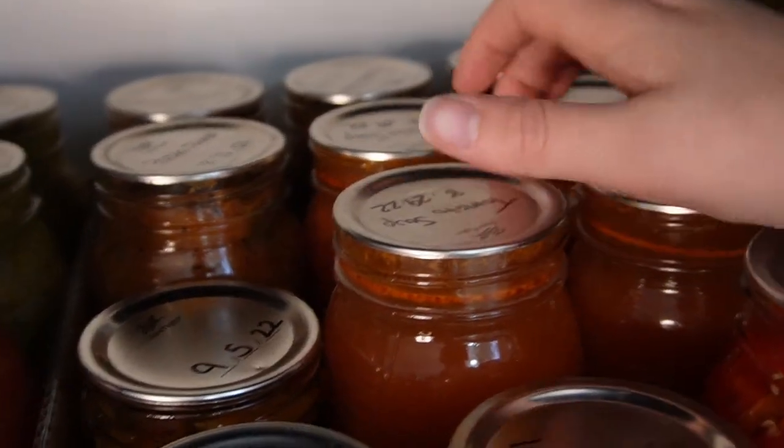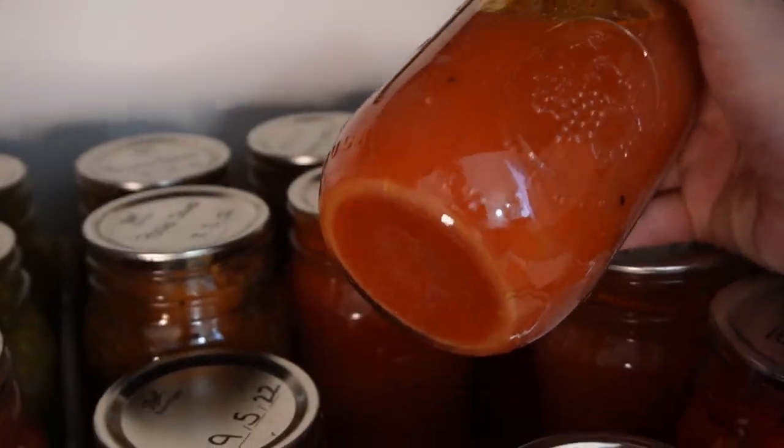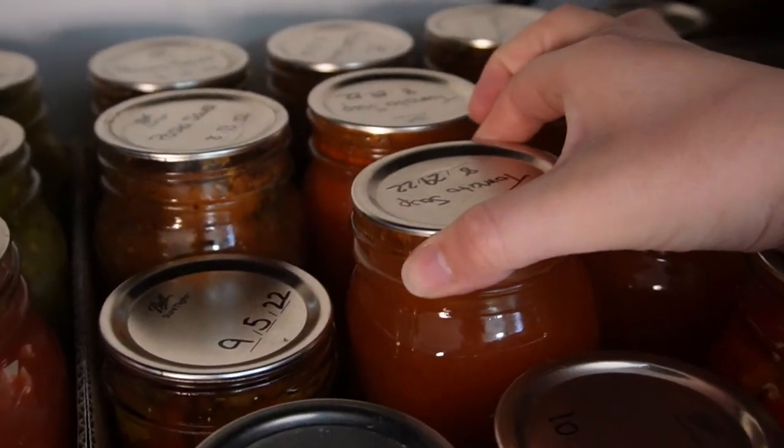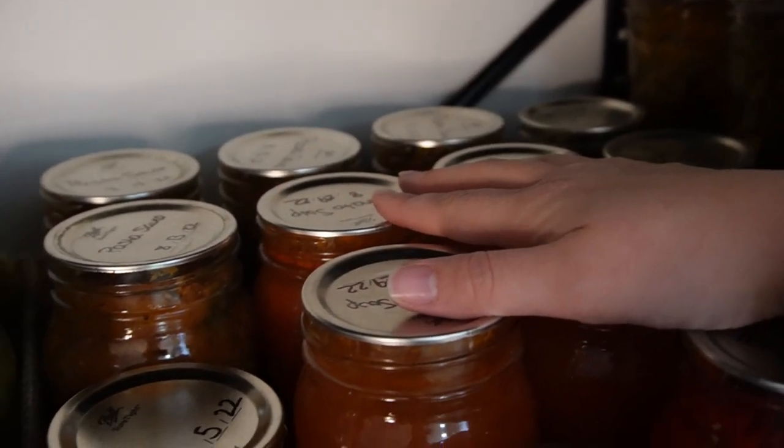Here I have tomato soup, which I was incredibly proud of. I love, love tomato soup. Tom and I both do. I was incredibly, incredibly proud of that. I only have 4 jars of it. Next year, we're gonna make a lot more.